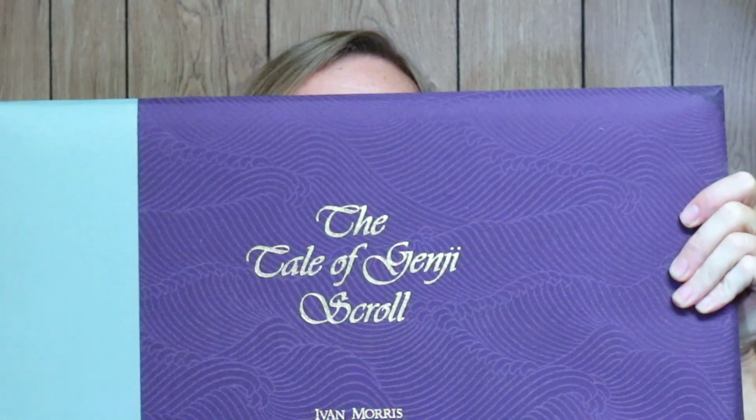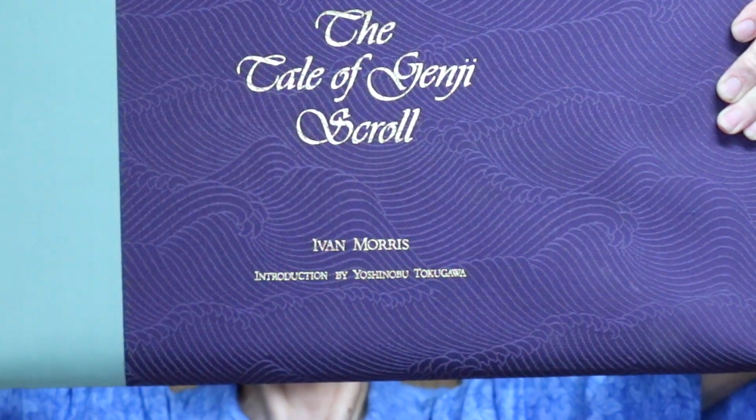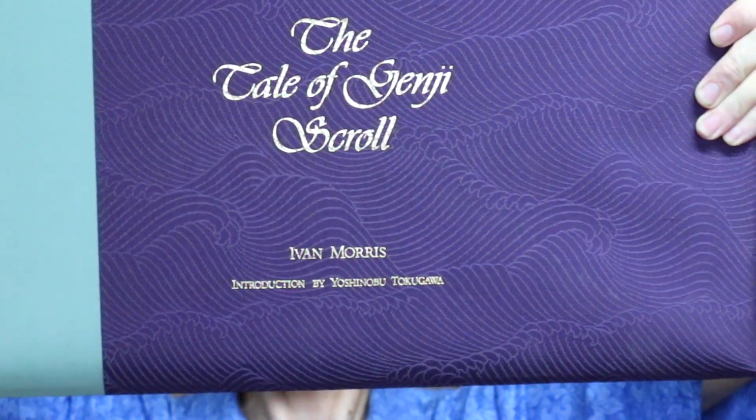It was written in Japan, and it was the first novel in history. It came out around the year 1100, and it is a loosely fictionalized account that was written by a lady in waiting in the court of Japan. And she was writing about a prince and one of his concubines, and it's about love and lust and loyalty and friendship and all sorts of things. And the original manuscript was lost many years ago. It does not exist anymore, but the tale remained.